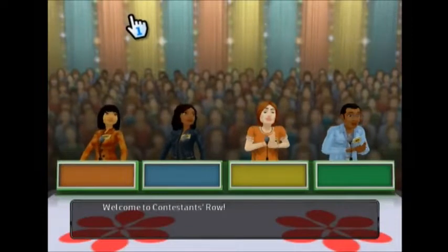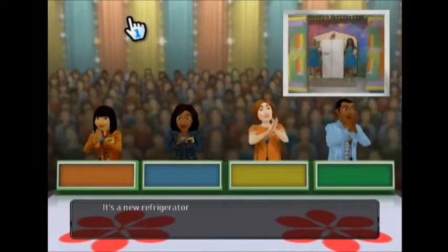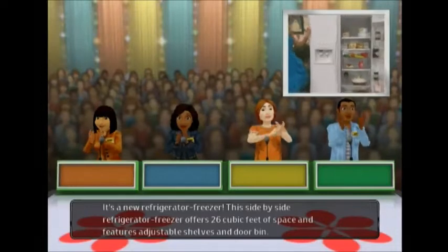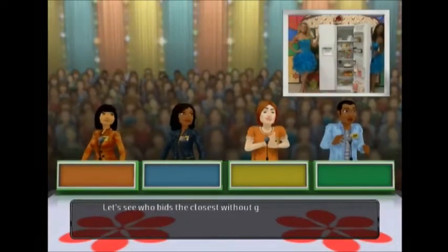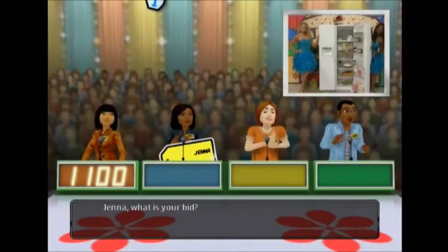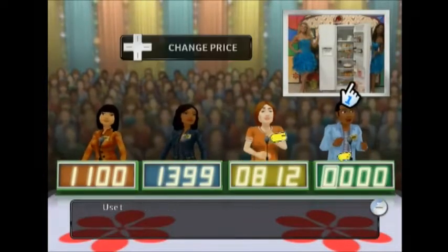Welcome to Contestant's Row. Here is the item up for bids. It's a new refrigerator freezer. This side-by-side refrigerator freezer offers 26 cubic feet of space and features adjustable shelves and door bin. Let's see who bids the closest without going over. What is your bid?